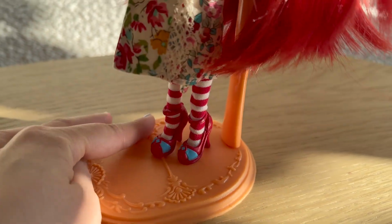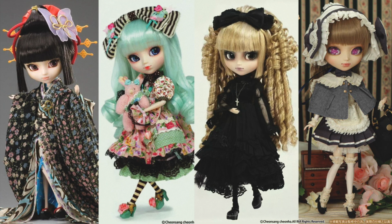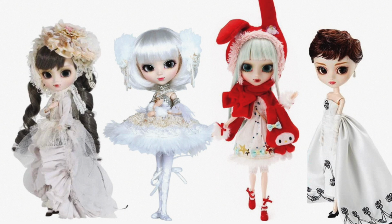Here are some of my other Pullip dolls that I've purchased in the past. Some of them I gave to my sister, including Perry Noel, My Melody, and Yutsuzu.